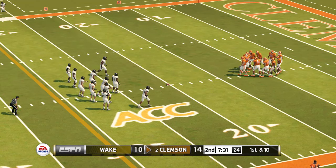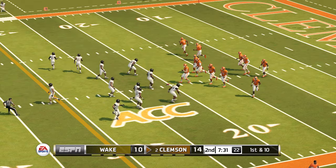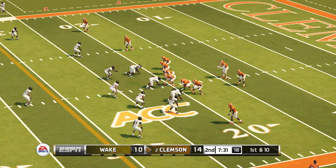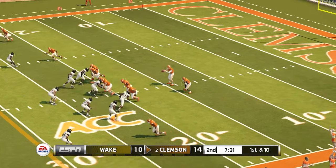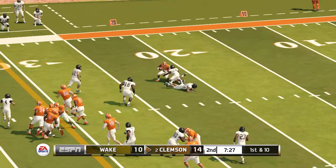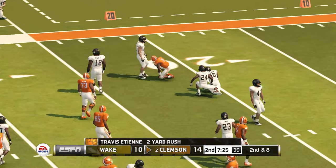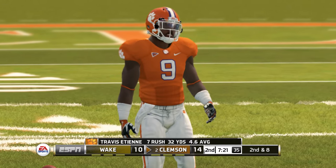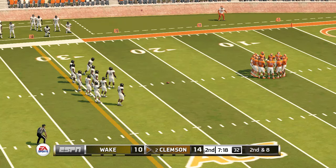Momentum swings have been fairly even. And with so little separation, this game can be drastically changed on just one or two plays. Clemson is up by 4. He fights forward to about the 23. Gaining 3 yards. That makes it 2nd and 8.